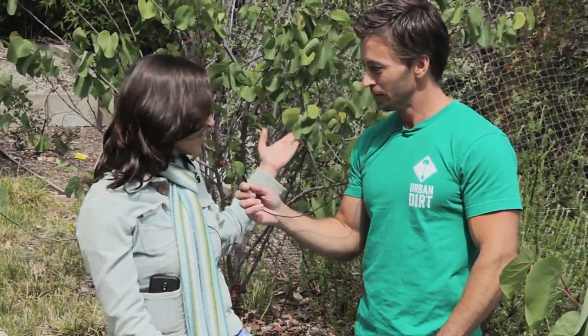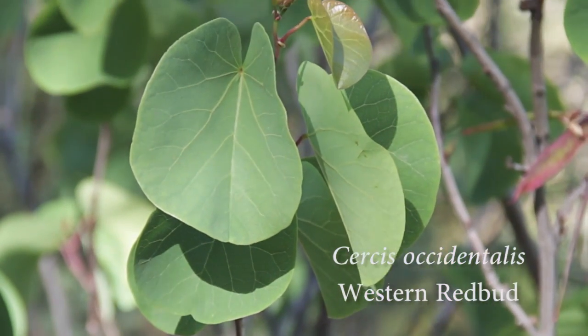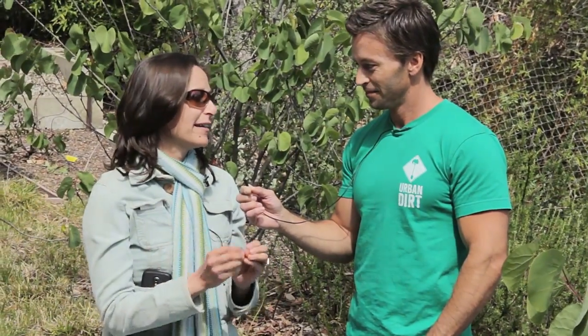This is Cercis occidentalis, and it has these beautiful little green dangling leaves that are really beautiful and architectural. And then when they lose their leaves in the wintertime, the very first thing you see around February is these amazing little pink flowers coming off of bare stems. So it's really striking, and it gives you something year-round.